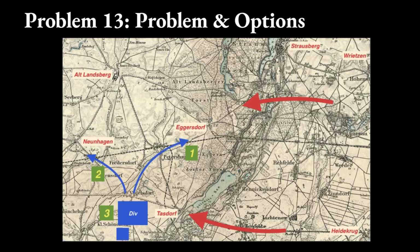You are to make the decision on where to position your division's main body in order to best enable it to respond to enemy movement toward one of the avenues of approach from the east. There are three options from north to south. 1. Move north to Eggersdorf in order to shorten the distance to the northern avenue. 2. Pull back to Neuenhagen in order to create space that allows for you to react to the enemy movement. Or 3. Remain near Tasdorf.